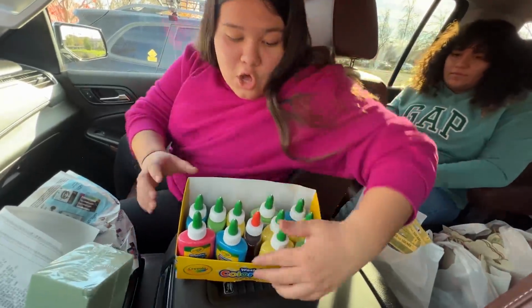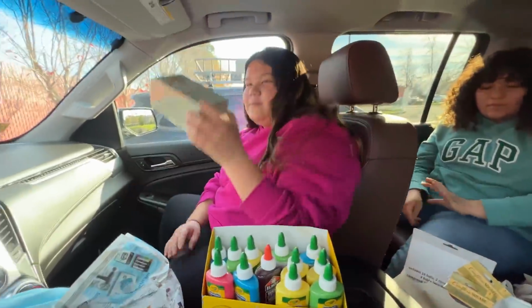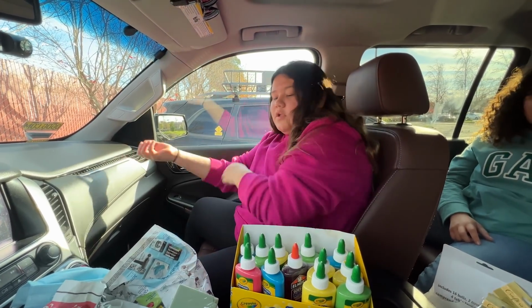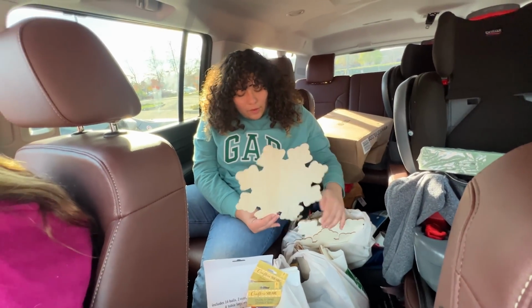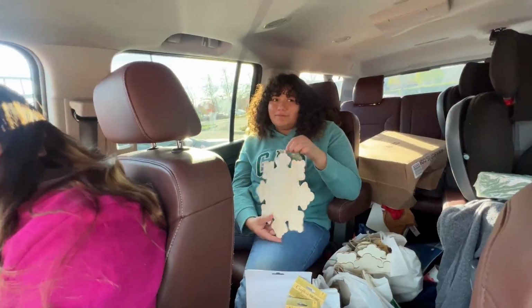Look at these glues. I'm so happy we got this in one Elmer's. So mini. And guys, we got this because it's satisfying, you know. And got a lot of stuff for the boys for Christmas, guys. These things to paint were $1.25 each. Then at like Target, they'd be like $10 each.